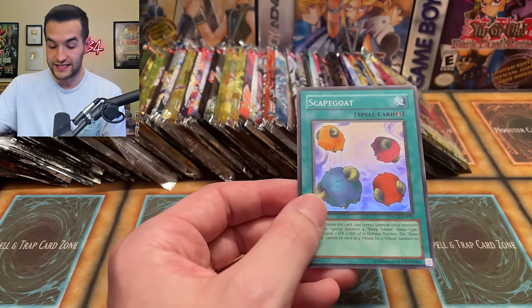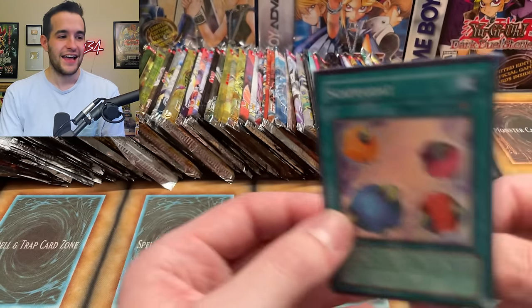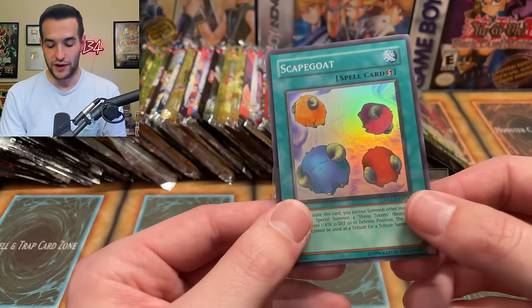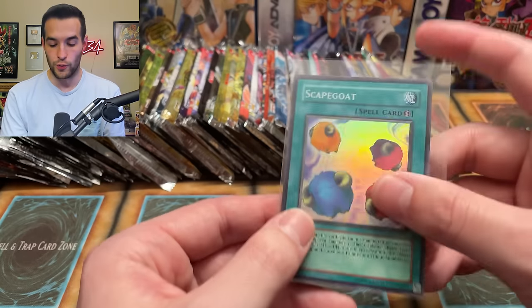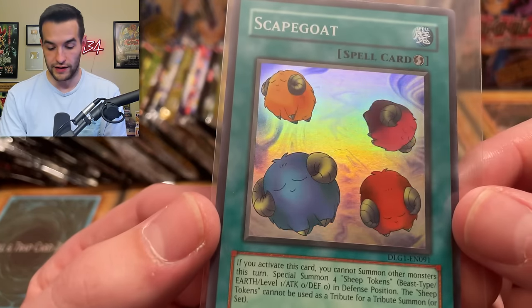Whoa, I've never pulled this. This is actually really cool. It's like the same rarity as starter deck Joey or whatever, so it doesn't really stand out that well, but it's just cool to have a unique super rare Scapegoat. It also has a big print line in it, but that's pretty sick. I've never pulled that one before. I'm very happy with that.